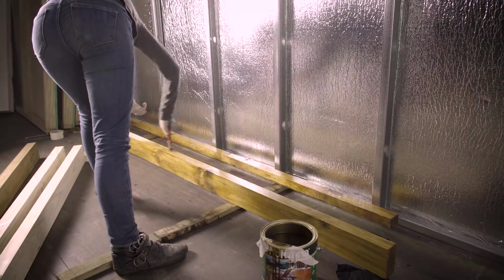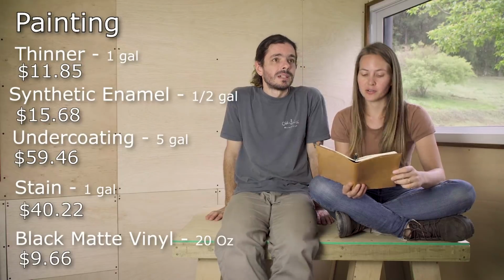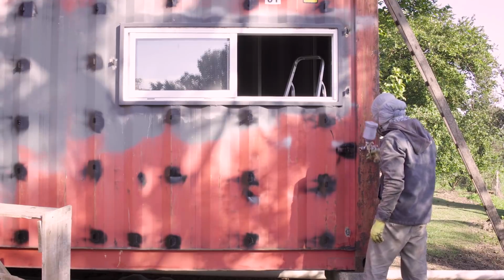That was for the beams, for the ceiling beams. Yeah. 20 ounces of black matte vinyl. That was for the brackets of the breeze outside. And the total cost for painting, that's the total cost. Yeah, so of course, in the past 6 months we used a lot more paint than this. What it means is that we used the old paints that we already had, so the cost is not here. It's in the before video, the last video.